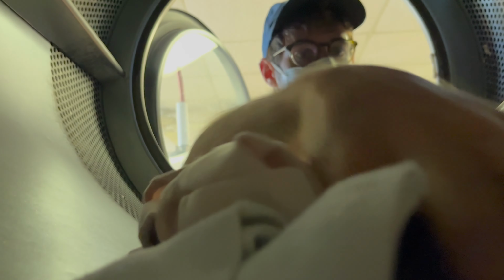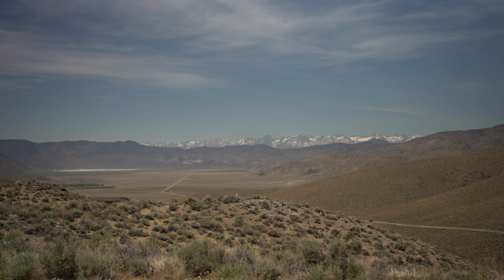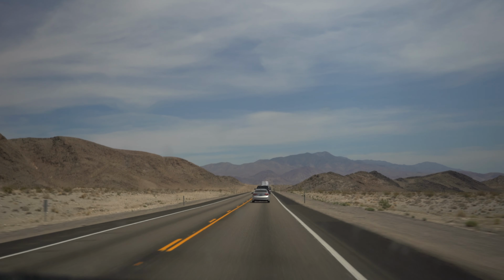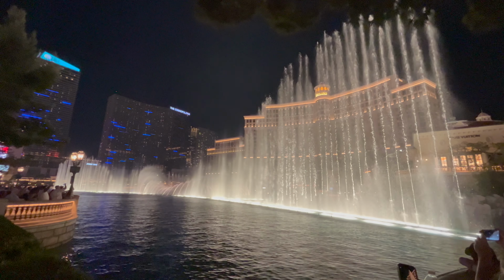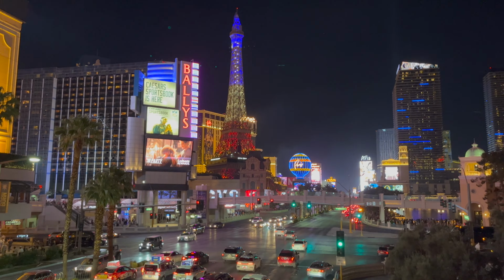After having been in the US for a couple of weeks, we were now leaving Bishop. We left the mountains behind and the landscape started to become more and more desert-like. And then we arrived in Vegas. Man, that was something else. We didn't quite know what we were signing up for. It was absolutely mental.